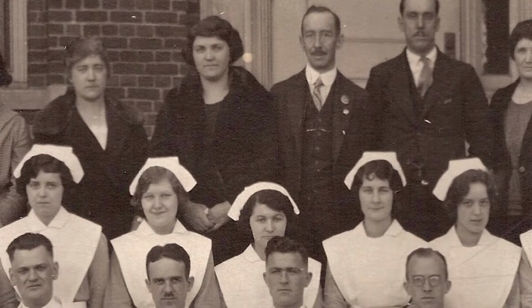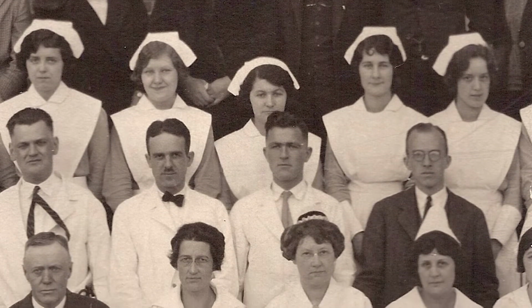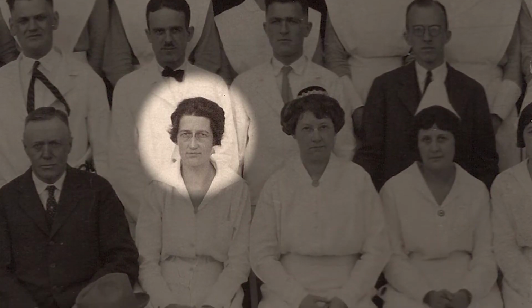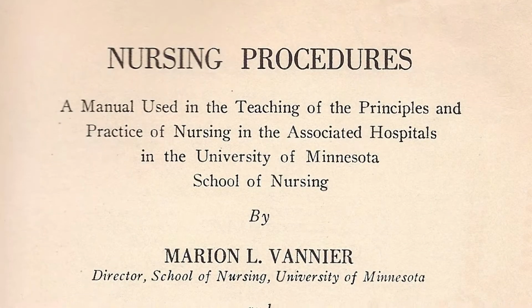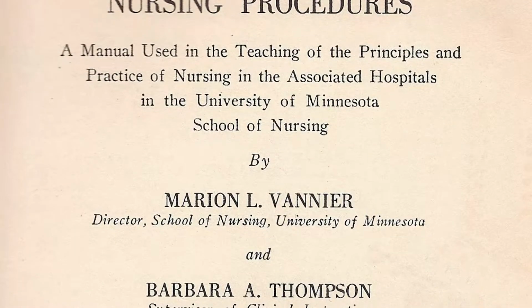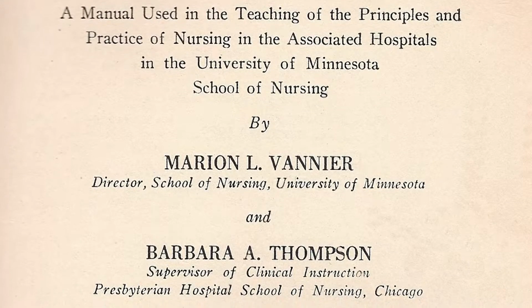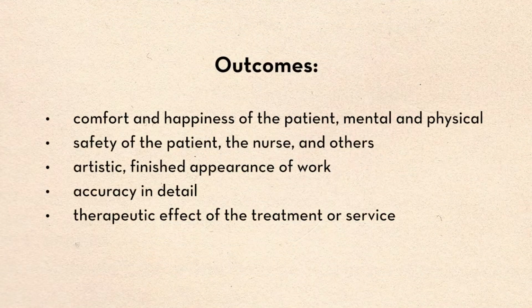In 1929, the School of Nursing was now the Central School, and students utilized 4 hospitals for instruction and practice. Barbara Thompson was the University of Minnesota instructor and coordinated the coursework. Dean Marion Vanier and Barbara Thompson published a nursing procedure manual to provide instructional consistency between the 4 hospitals. The authors state that many other schools of nursing as well as medical school programs requested copies of the publication, which is believed to be the first published procedure manual.